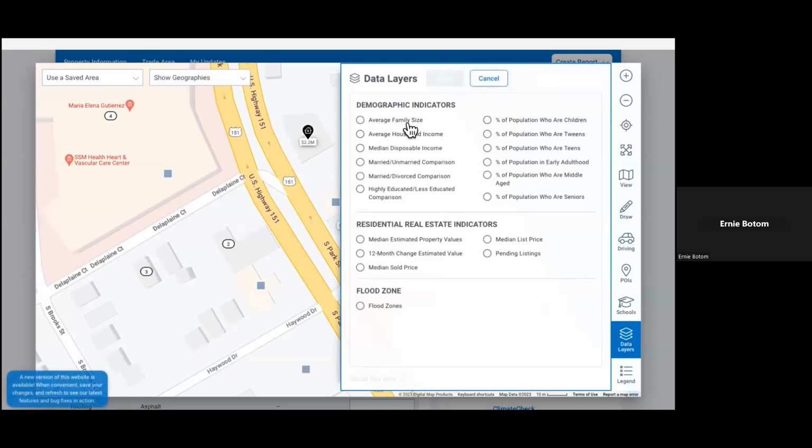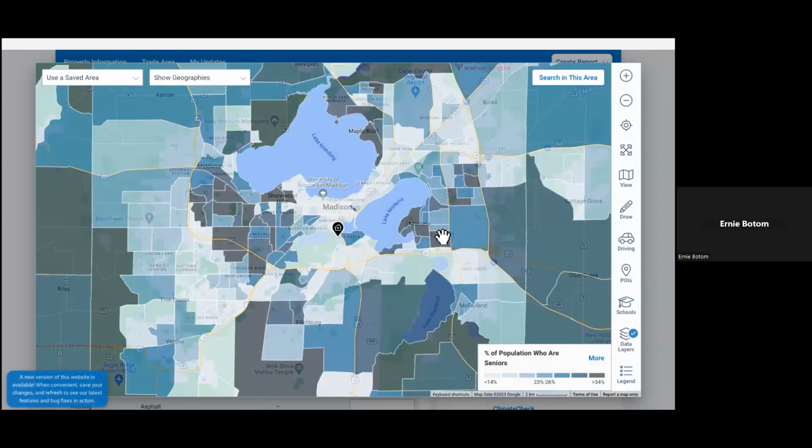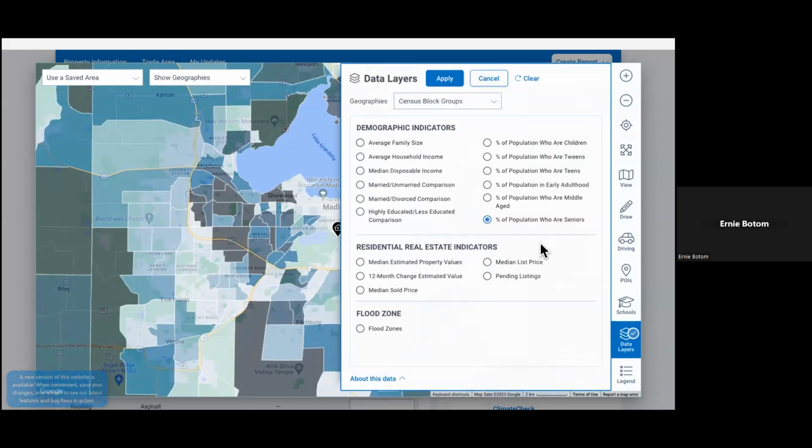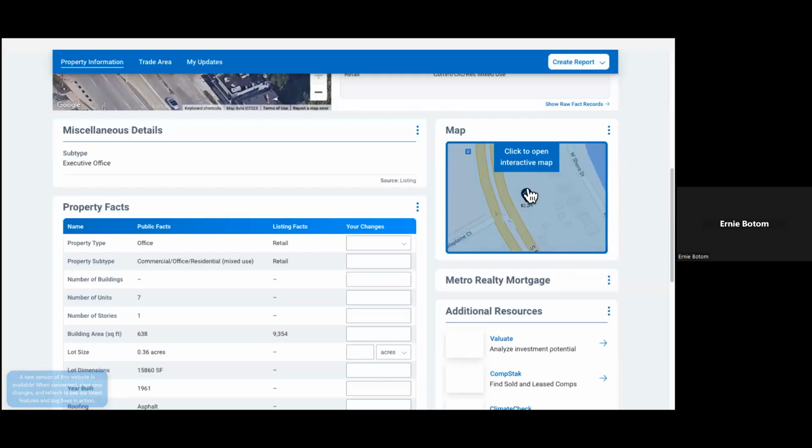If you wanted to look at things here like percent of the population who are seniors, if that's something of interest to you, you can do that. And it'll show you where the concentrations of seniors are located in the area. So again, all kinds of great overlays that you have options there as part of that interactive map.